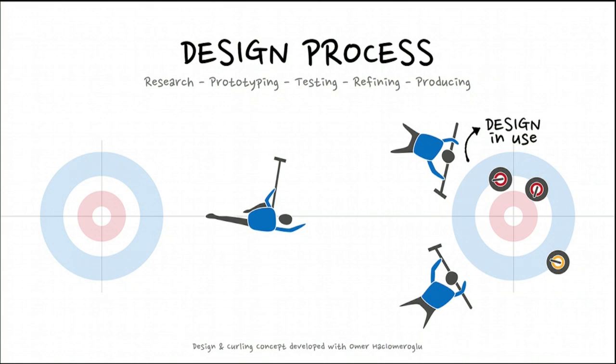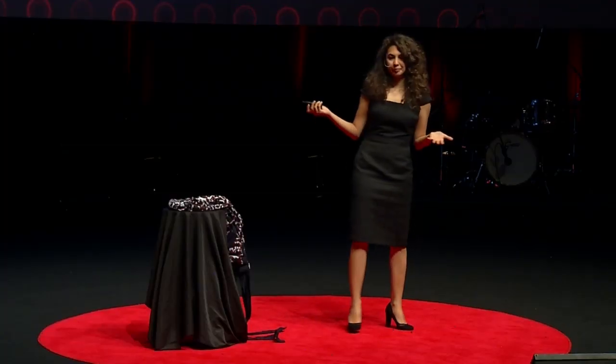But actually, designs continue to evolve in the hands of the users. Think of a pencil. It's an instrument designed to write and draw with. But do we only use a pencil for this purpose? No, we also tie our hair with it. So there's a lot to learn from what happens when the design is continued to be used by the people.